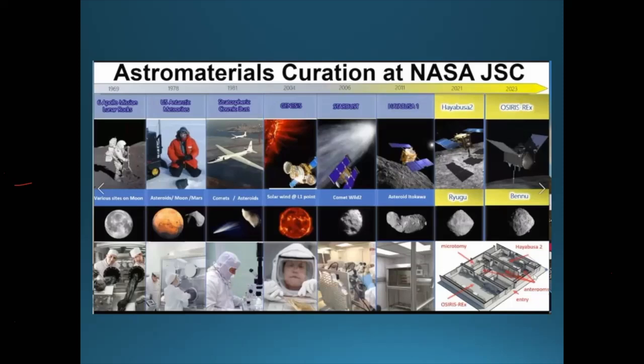There are a couple of missions that have already happened over the past 15 years: the solar wind one, a comet, Stardust exploration. The Hayabusa asteroid mission is part of a Japanese mission to do exactly what we're trying to do with Bennu right now, which is to collect material from the Ryugu asteroid and bring it back to Earth at some point.